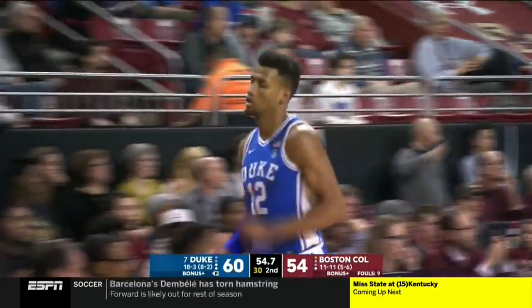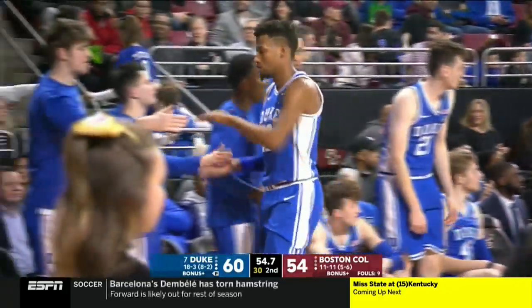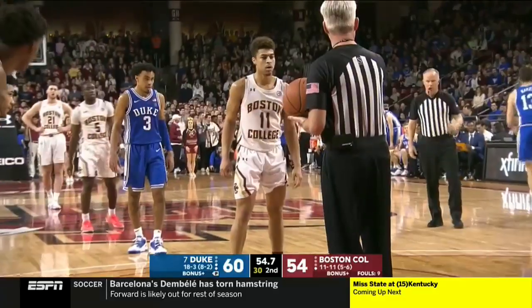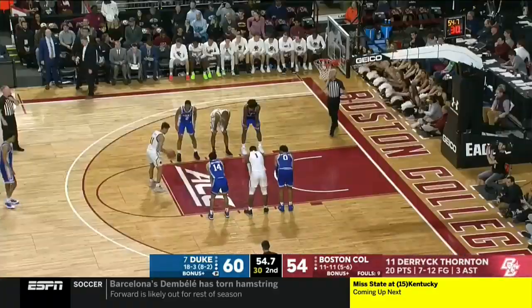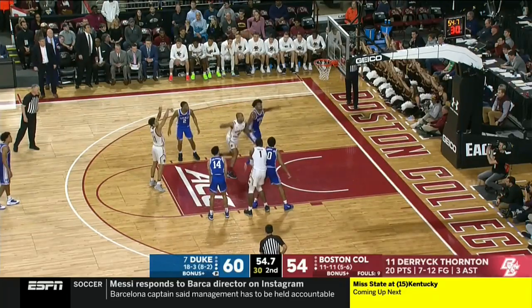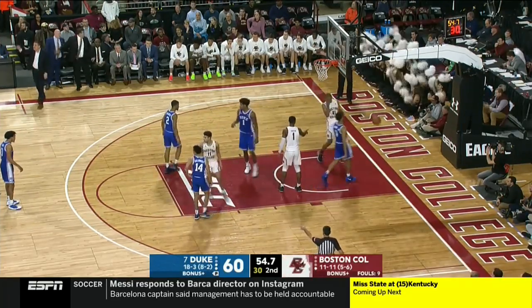And DeLaurier's been in for defense for the most part. Was able to finish off that pass and/or shot to give Duke the 7-point lead, which has now been cut to 6. Derek Thornton now with 21, and it's back to a 5.